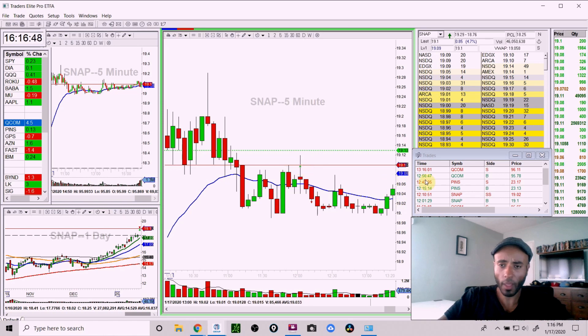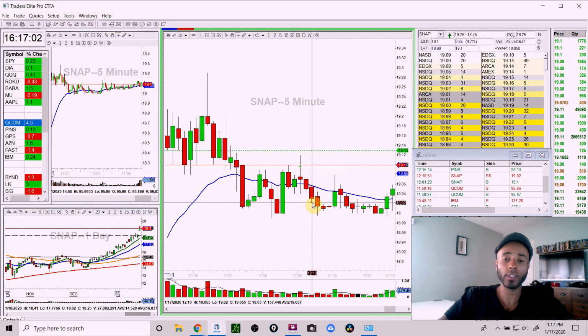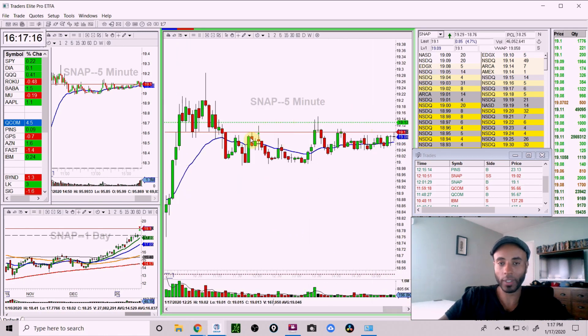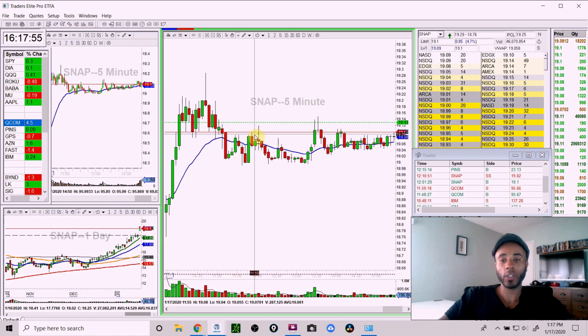It doesn't look like much. I think I went long at 19.10, and I got out at 19.02, so I lost about 8 cents, but I did have a lot of shares, so this one was a decent loser. I had no business taking this trade because the shorts were not trapped. They pushed it from here to here and already made their money. No one went short here because this bar did not make a new 5-minute low, so there were no shorts really trapped, and that's why it didn't squeeze higher.